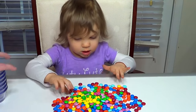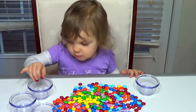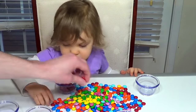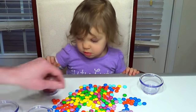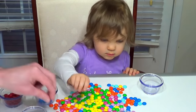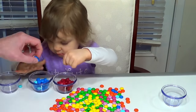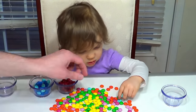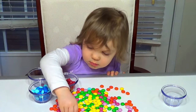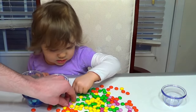Rainbow candy. And then blue, and then blue. Yeah. Can you put the red ones in here? Good job, kiddo. Yellow one. Good job. Only the red ones go in this cup. I think we got all the red ones. Blue ones? Okay. Can you find the dark blue ones? Good job. Can you say rainbow M&Ms? Rainbow M&Ms. Good job.